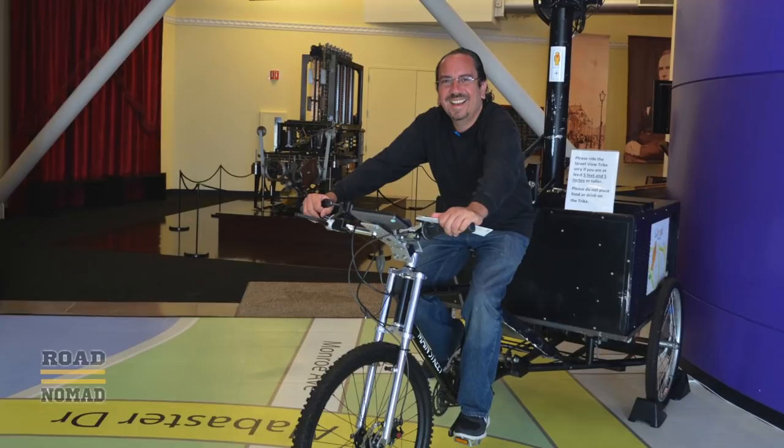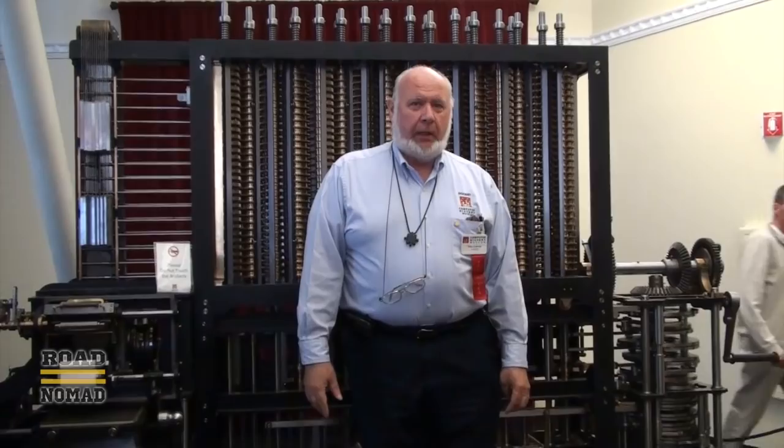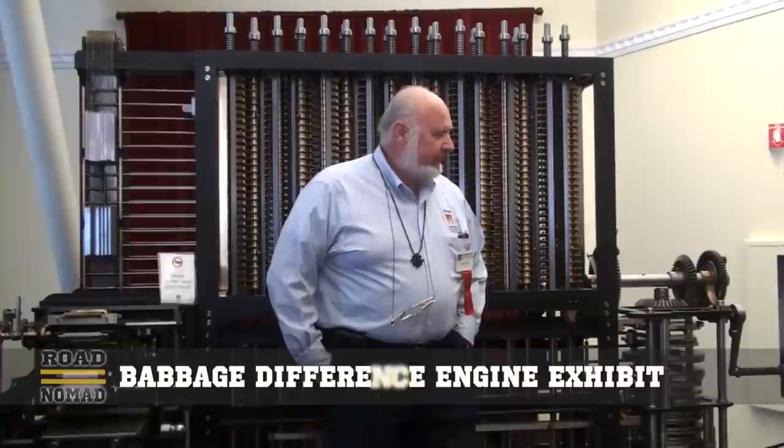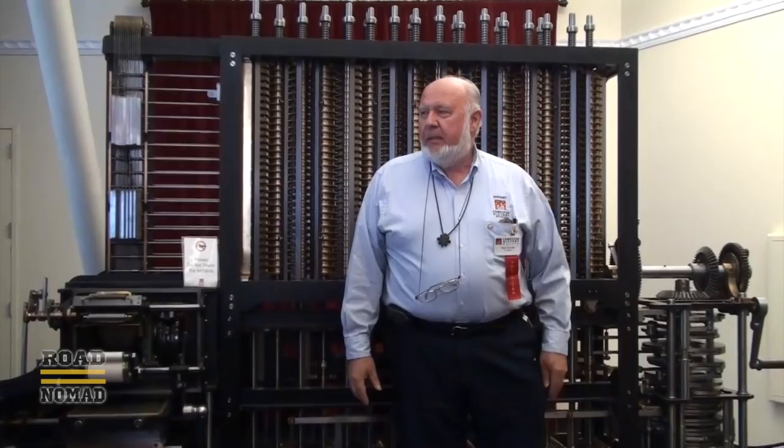Giving the presentation, this guy was standing right in front of me, looking right in my face. But I allowed it because his name was Steve Wozniak. Last but not least, we have the Babbage Difference Engine. The Babbage Difference Engine is an early mechanical calculator designed by Charles Babbage in the 1800s, but the machine couldn't be fully built until the year 2000. And lo and behold, it worked.